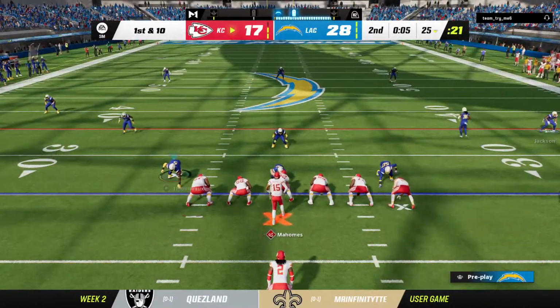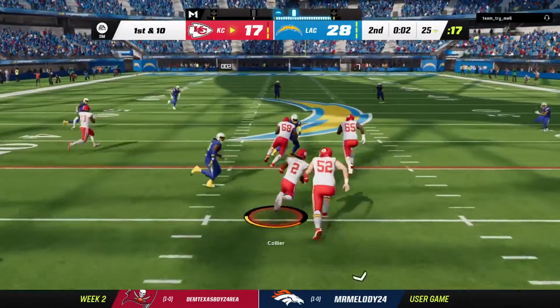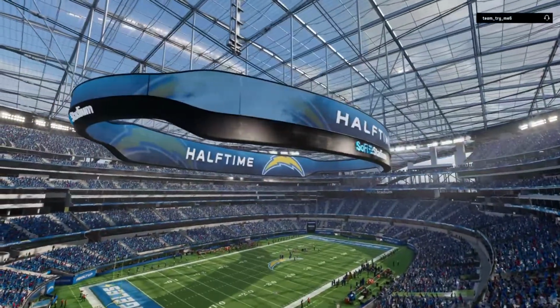The Chiefs offense about set to begin this drive. And with Mahomes under center, anything's possible. Watch out for the deep ball. A good run on first down. It's got him very close to the line to gain, just shy of the 35.